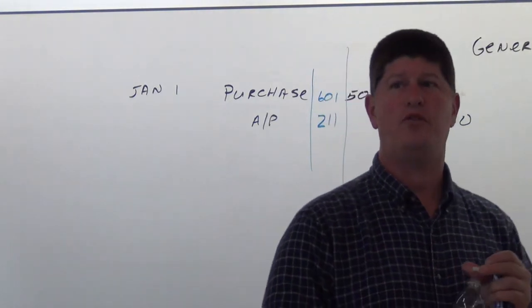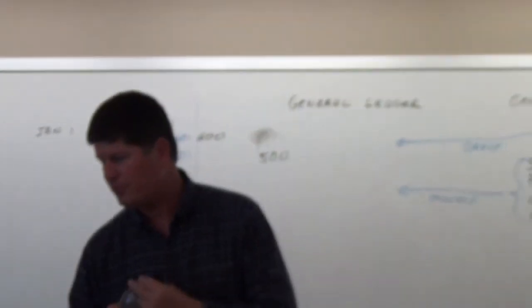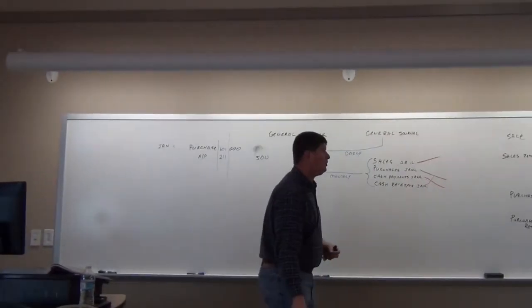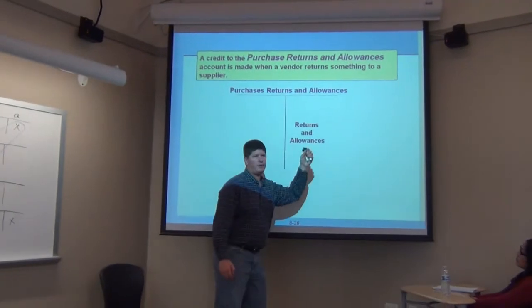Other questions before we move on? Okay, so that's how purchase returns and allowances works. It increases on the credit side.